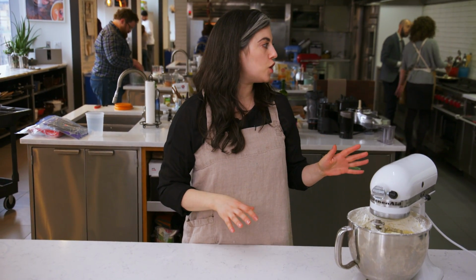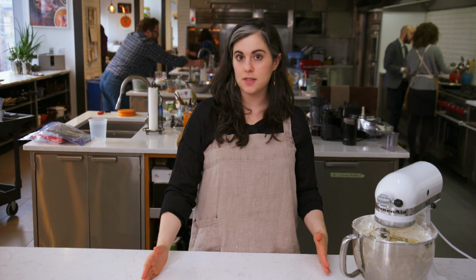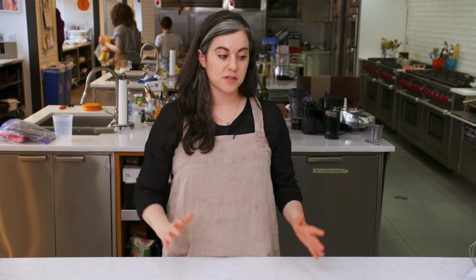And now I'm going to move on to a slightly more advanced frosting, 2 different styles of meringue. The first one is Swiss meringue. That's going to turn into a Swiss meringue buttercream. And the second one is Italian meringue. And we're going to go over what those differences mean.